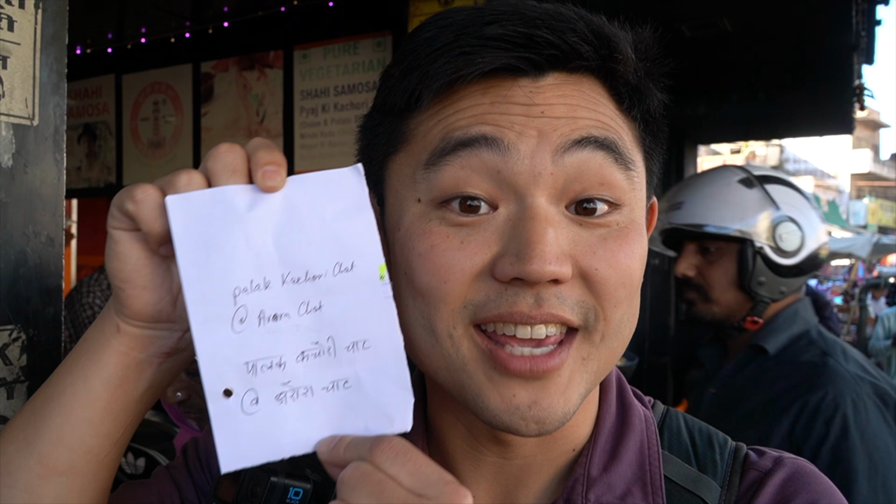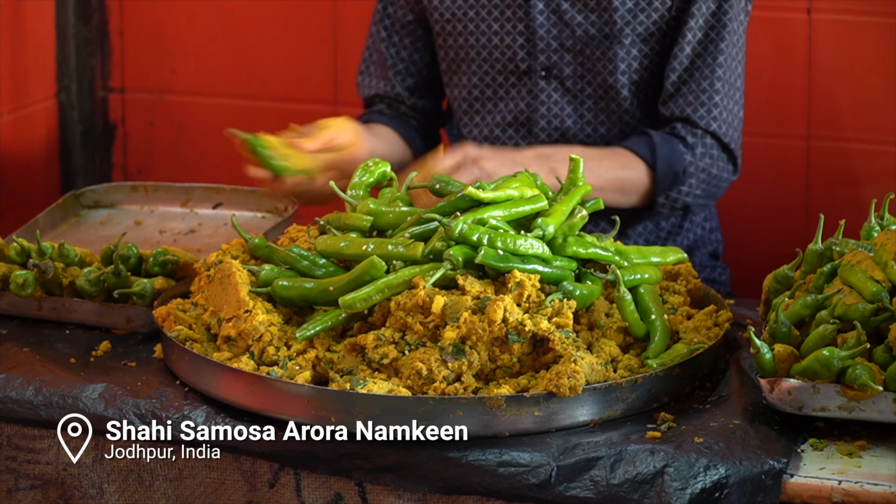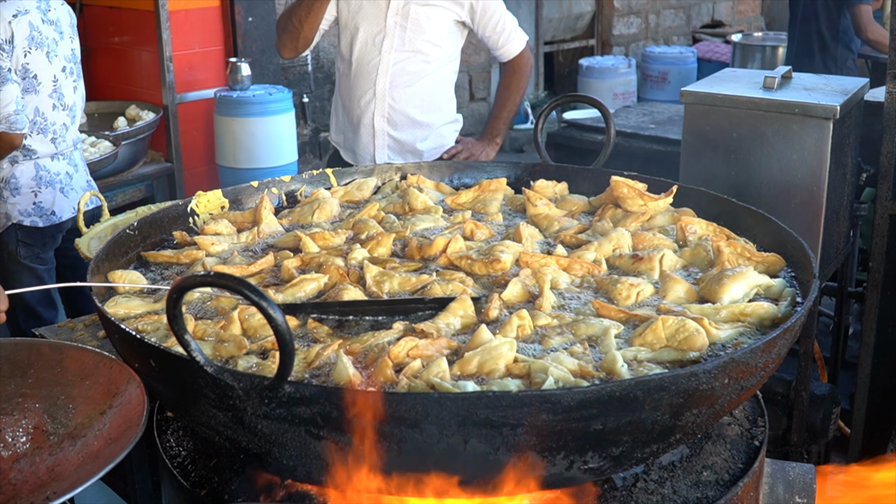The achar guy gave us a recommendation, and this place looks pretty awesome. So I'm gonna go with this palak kachori chop. This is the biggest wok I've ever seen.